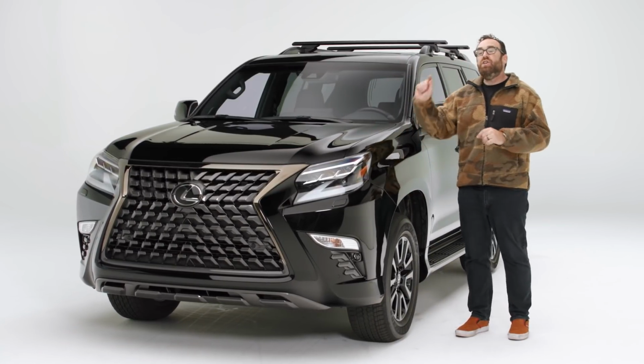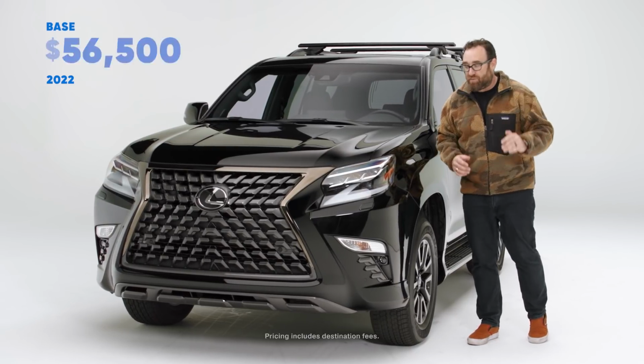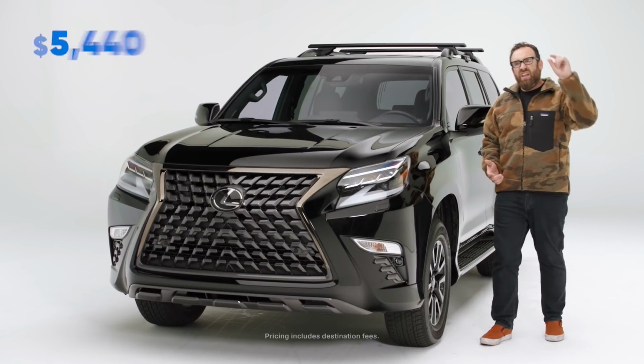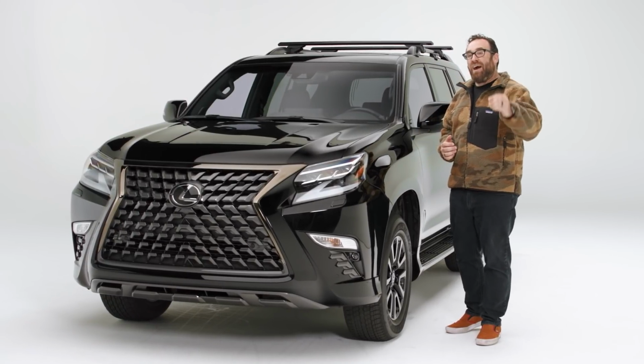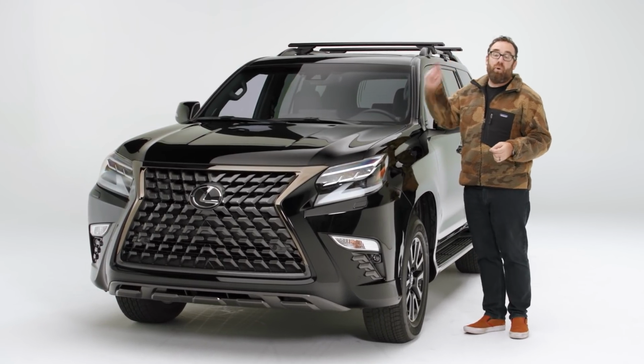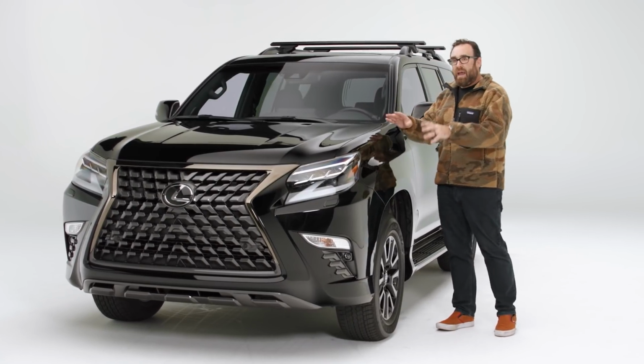How much? Well, maybe not quite as much as you think. Now, it is still a Lexus. It's got that big badge, so it's not gonna be cheap, but you can get into a GX for $56,500. That's the base price. This one next to me, which is essentially fully loaded, is just under $62,000. If you look at the competition, a Land Rover Defender 110, which is spec'd comparably, base price on that is almost $10,000 more. This actually undercuts both the Jeep Grand Cherokee L and a Ford Bronco that again is spec'd in the same manner. So it is something of a value. Of course, the GX is a much older vehicle than, well, all the competition.